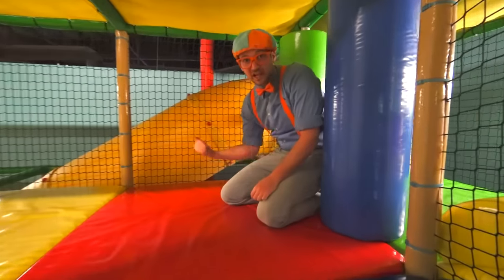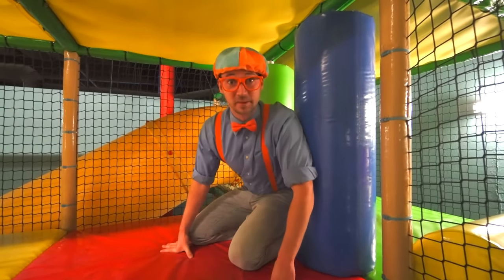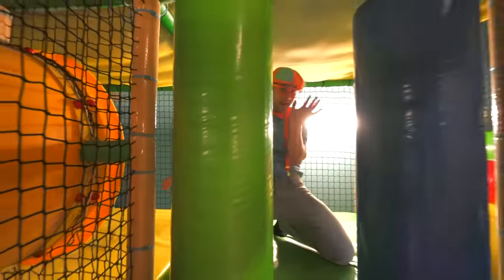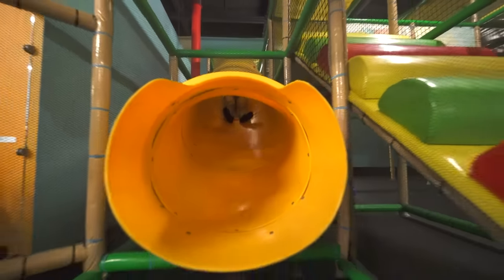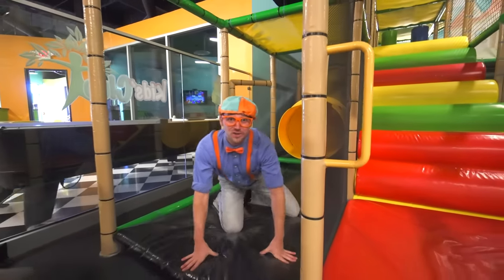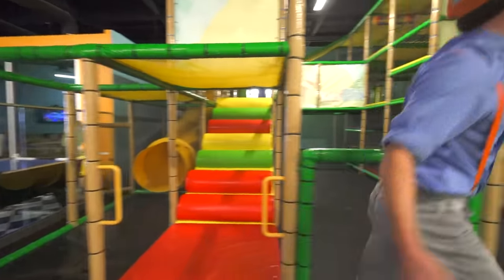Whoa! There's a yellow slide right here. Okay, I'm gonna go down the slide. You meet me at the bottom, okay? Whoa! Bye! Okay, here I come. One, two, three. Whoa, whoa. Oh, that slide was so fast. Okay, let's see what else there is.